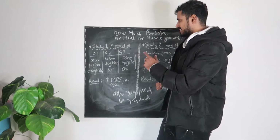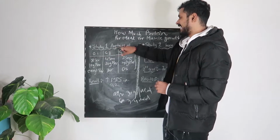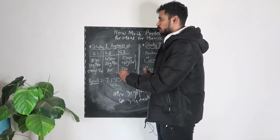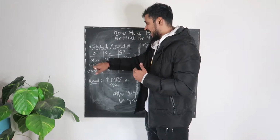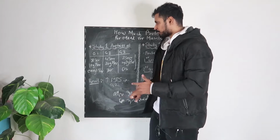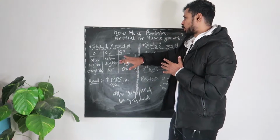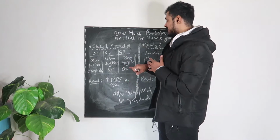So for the first study, the first study is done by Areta et al. And in this study, they divided the subjects into three groups. The first group was given 8 servings of 10 grams of protein every 1.5 hours. The second group was given 4 servings of 20 grams of protein every 3 hours. And group 3 was given 2 servings of 40 grams of protein every 6 hours.